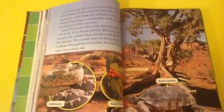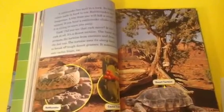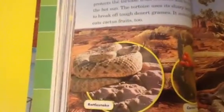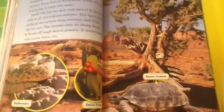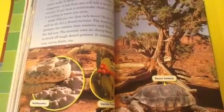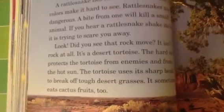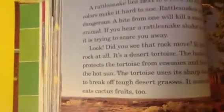Here we have some more interesting creatures in the desert. We have the dangerous rattlesnake. We have the desert tortoise. How do you know when the rattlesnake is warning you to stay away? That's right, it'll shake its tail. That's its signal, stay away. And this desert tortoise shell is pretty cool. That's right, that hard shell not only protects the tortoise from its enemies, but it also keeps it from the hot sun.